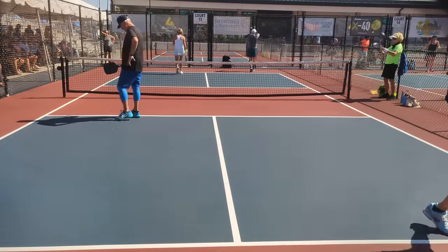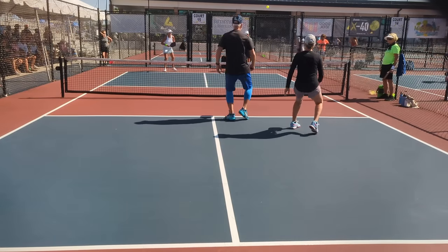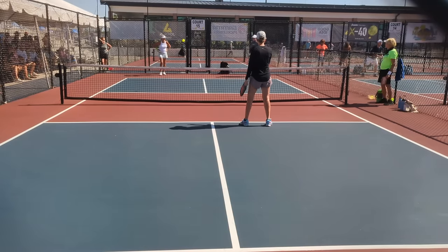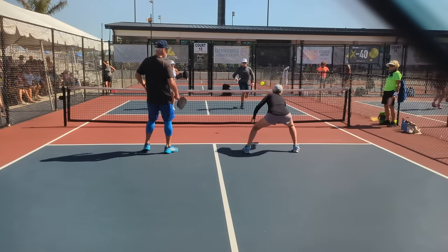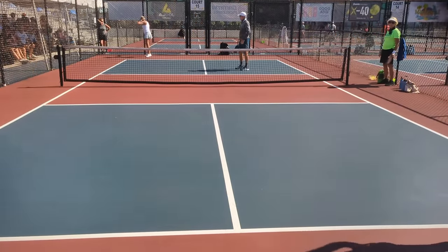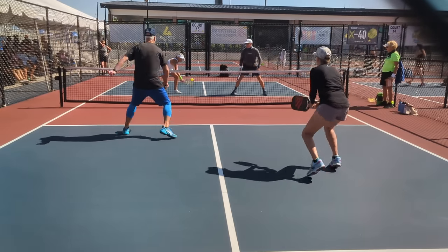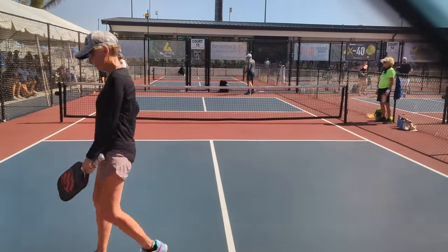Side out, makes it 2-4-1. Ball went out the side, makes it 2-4-2. This is for everything on the line with this game. It's game three of a best of three match for gold in 60 plus. Side out, brings it back to the near side for 4-2-1. Point, 5-2-1 now.